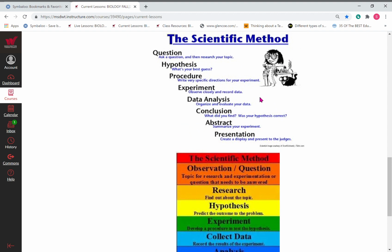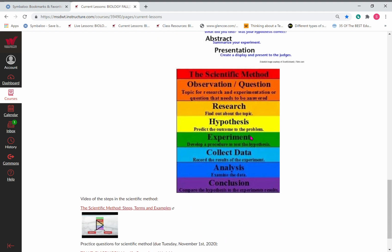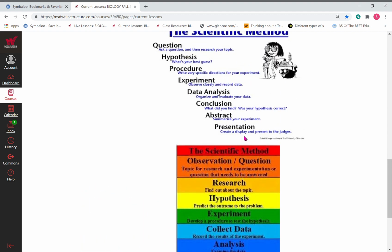But the point of showing both of these is the fact that the scientific method, if you looked at 10 different versions of scientific method on the internet, you would see 10 different arrangements as far as how they go about coming through these steps. Although we always start with a question and we always end with a conclusion, or in this case, a presentation. It depends on which one you're looking at. So you're just going to have to kind of get the idea of how the steps go.